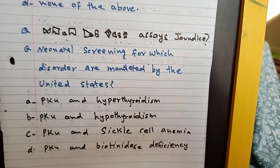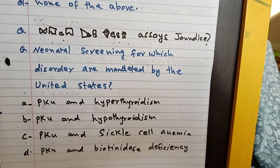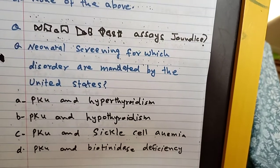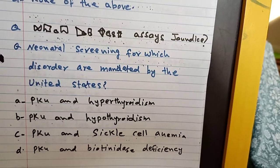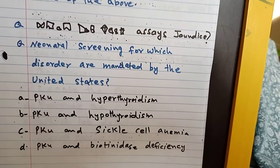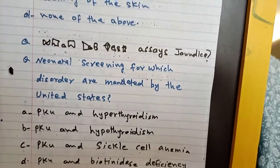Neonatal screening for which disorders is mandated in the United States? Options are PKU and hyperthyroidism, PKU and hypothyroidism, PKU and sickle cell anemia, PKU and biotinidase deficiency. The answer is B. PKU and hypothyroidism.